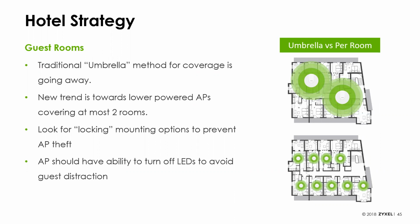And then again, a lot of these cheap tablets that consumers have are not very powerful. So the signal has a hard time penetrating the walls and getting out to the hallway to where that access point is mounted. So the solution to all of that is put access points in the rooms themselves. Generally, you want some form of locking mount. It doesn't necessarily need to be a true lock, but something that's not obvious how to remove the access point from the mounting bracket so guests don't steal it.